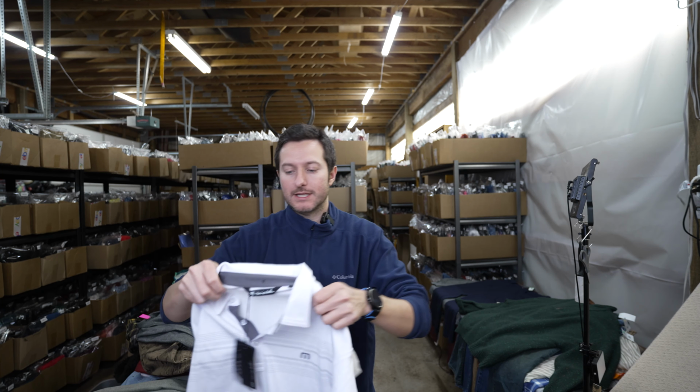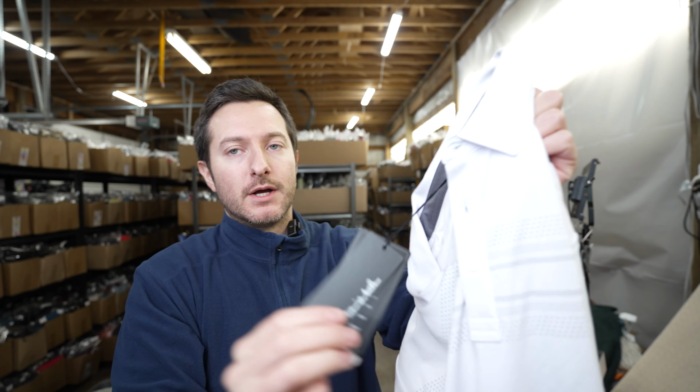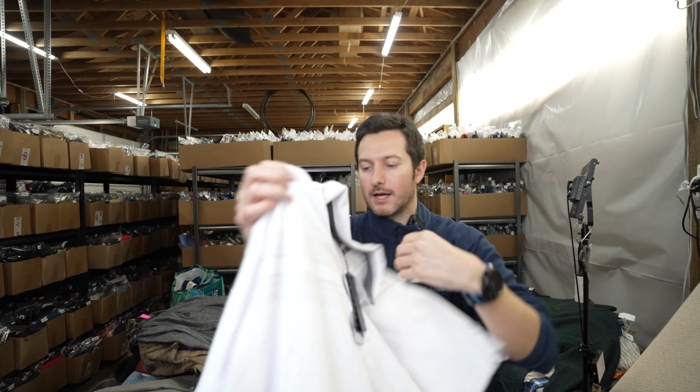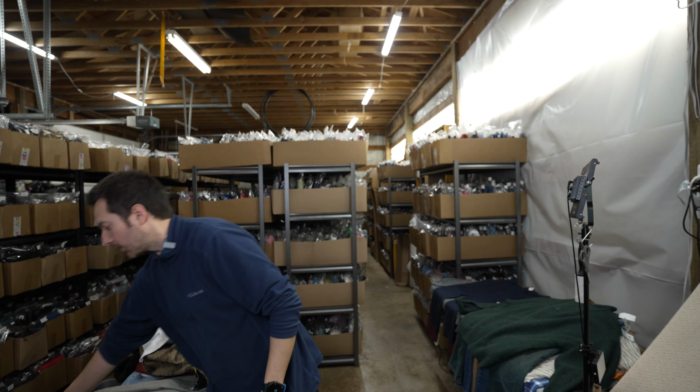This is a new with tags Travis Mathew polo. I'm finding this brand all the time now. It's a good brand. I think it does better in the bigger sizes. This is an XL. New with tags men's Travis Mathew polo should go for $20, $25.